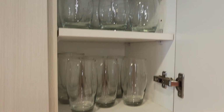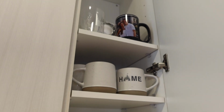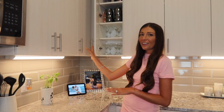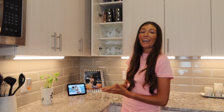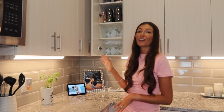So I have some taller ones, some shorter ones, and all of my mugs, and I really do use all of them. So this cabinet has all of the fun glasses in my apartment. In here I have some margarita glasses, martini glasses, and mule glasses, and I just loved the silver ones because obviously normally everyone has brass, but with the silver theme in my apartment I just thought the silver were absolutely perfect.